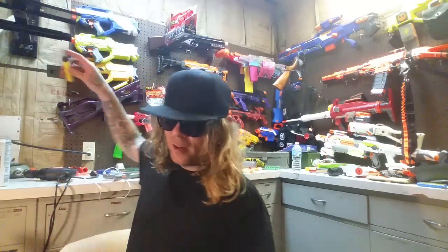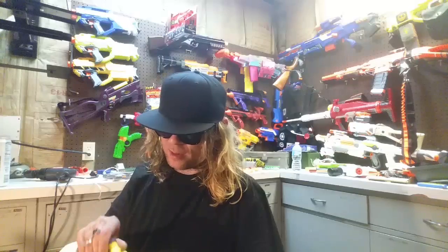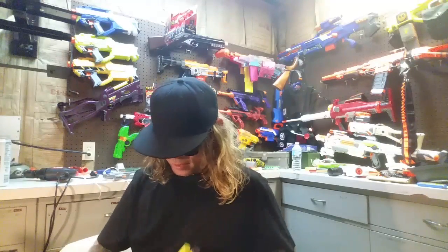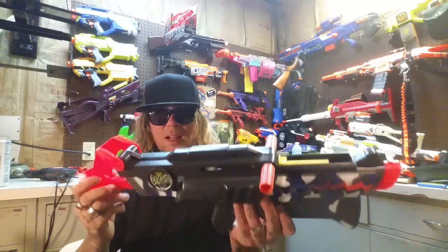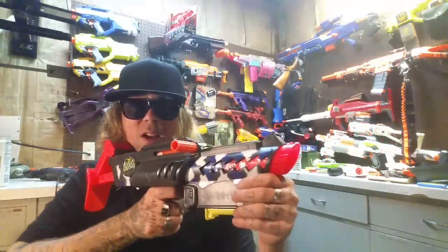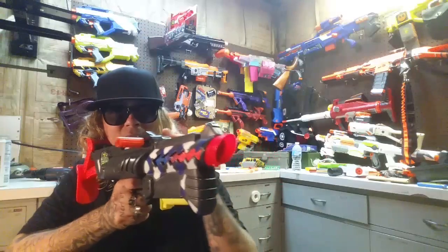I don't think I've fired any darts out of this, so this should be fun. I'm going to put it on the second one, because I have a feeling I'm going to mess this up. Ugh. And I keep knocking out, but this is a cool blaster. It's bolt action with a stock.